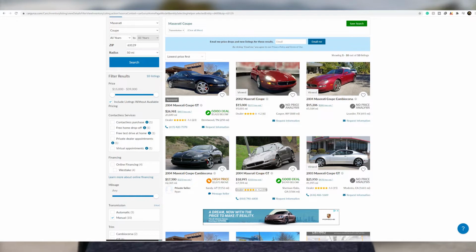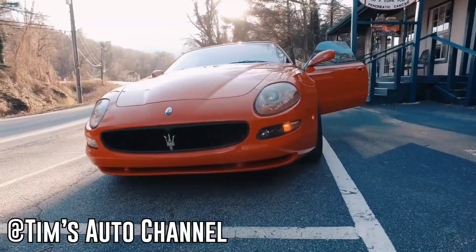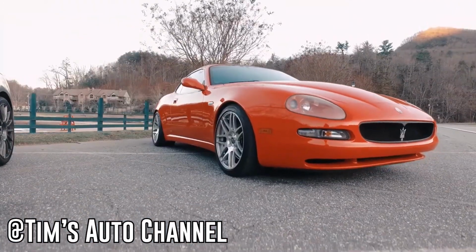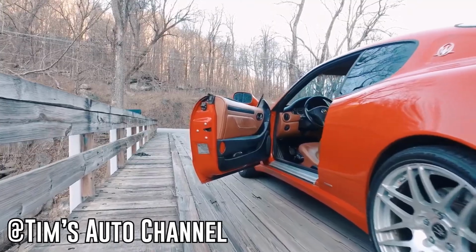You can generally find a lot of these cars going for under $15,000, which may seem a little bit more expensive than some of these cars on this list, but hear me out, it's got a Ferrari engine. And a Maserati with a Ferrari engine is gangster. Changed my mind. And also this car is absolutely gorgeous. I mean, just look at it. It may be from 2002, but it's aged so well.